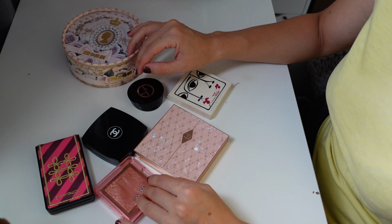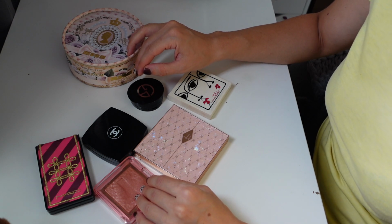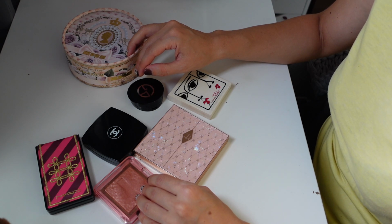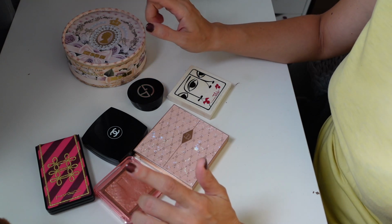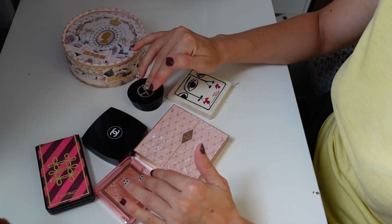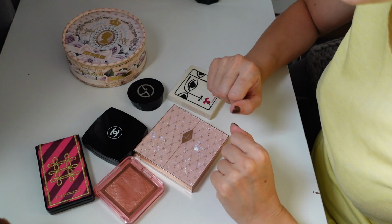But overall I would say that I rotate through my blushes pretty well, just as much as I rotate through my bronzers and my highlighters. I do, however, out of these three categories, have the most in terms of numbers when it comes to blush. And with that said, let's start swatching some blushes.